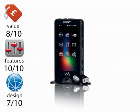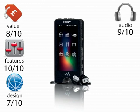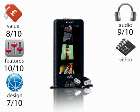Design, 7 out of 10. It's got a real Sony look to it. Nothing great's in it though, but nothing really screams out desirable. It could look better. Audio, 9 out of 10. Sony audio means awesome sound. The only reason it's not a 10 is the lack of support for a wider range of file formats like OGG and FLAC. Video, 9 out of 10.